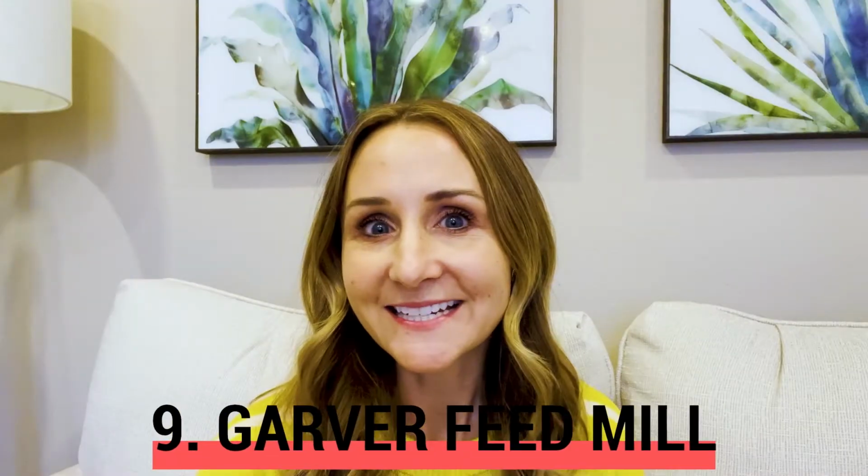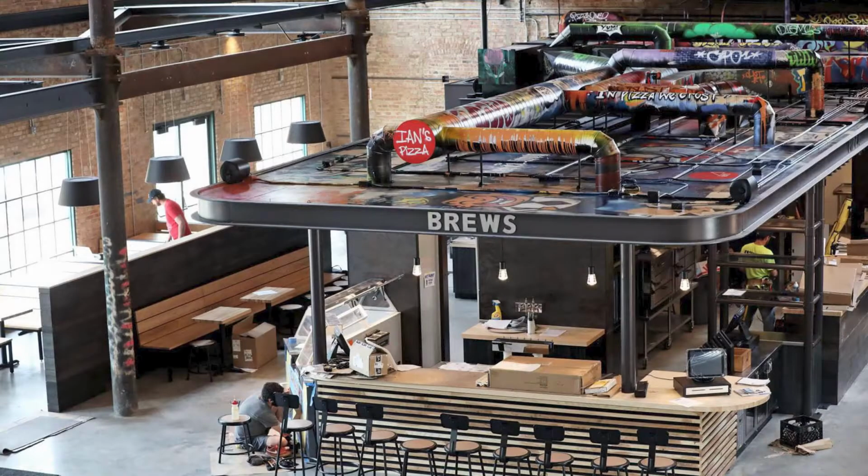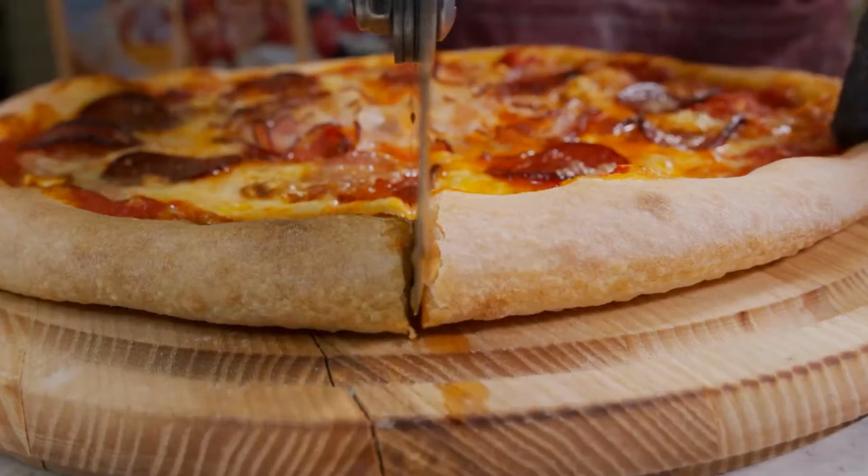Number 9 on our list today is the Garver Feed Mill, an award winner for its historic preservation efforts. The old feed mill is home to a multitude of different businesses. These businesses include anything from coffee shops to ice cream. There are health and wellness businesses like spas and yoga studios. It's also a place that you can just gather and have a beer and a slice of pizza. It's basically just a really fun spot to hang out.